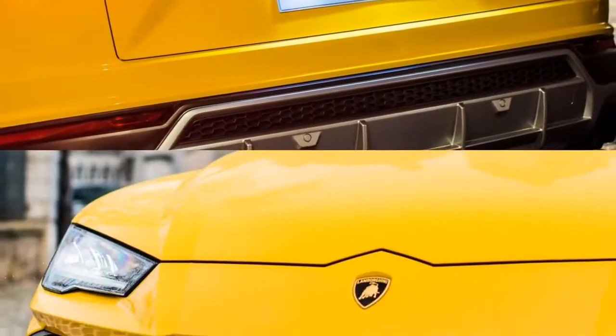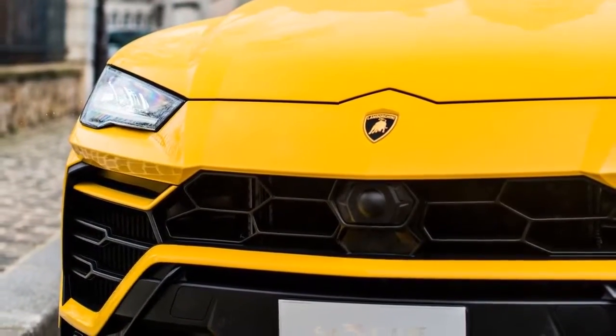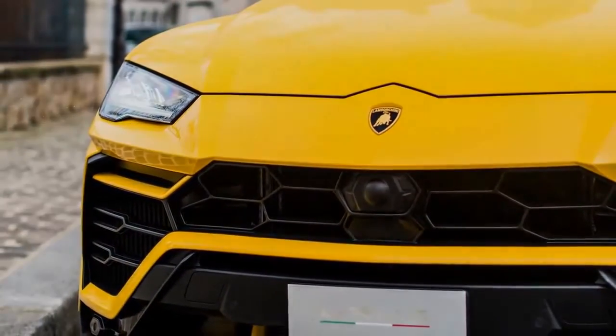After all, among luxury brands, super SUVs are all the rage right now, and this Italian is shaping up to be one of the most super of all.